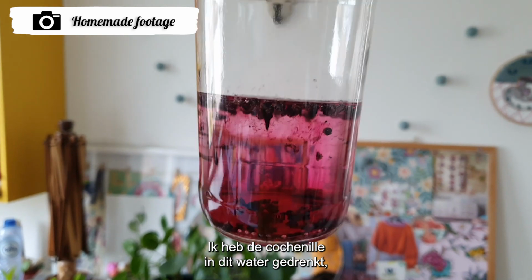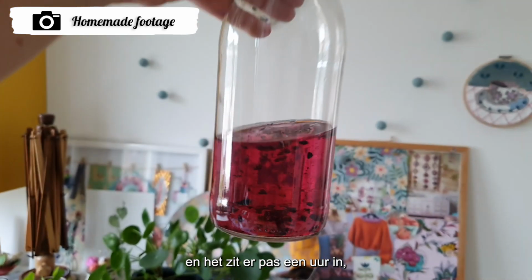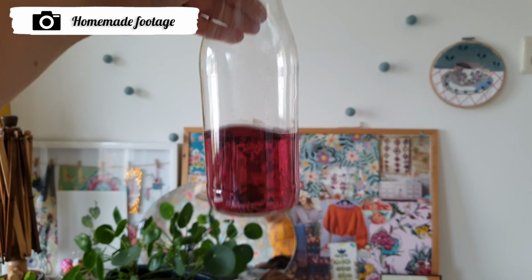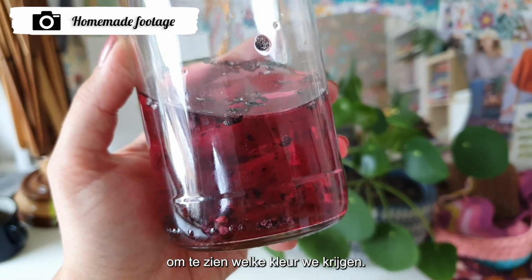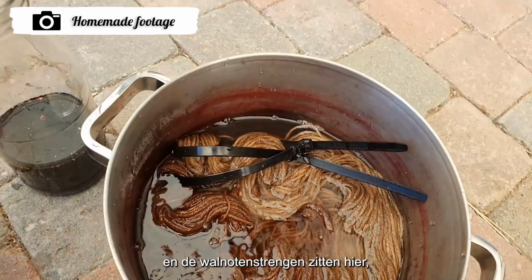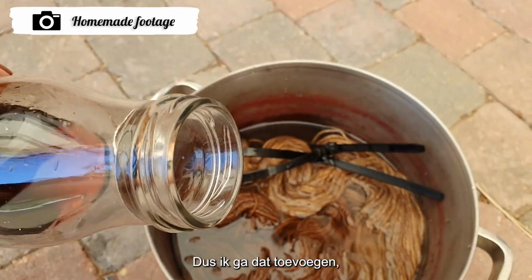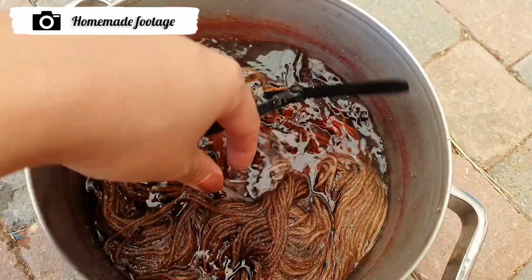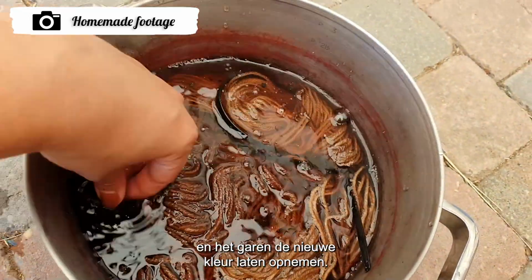I've soaked the cochineal in this water. And it's only been in there for like an hour, but already you can see the dye extract coming out. So I am going to be using this on the walnut yarn to see what color we get. I've added some water in the dye pot, and the walnut skeins are in here, and the cochineal water is now very saturated, so I'm going to add that. And then I'll heat it up and let the yarn absorb the new color.